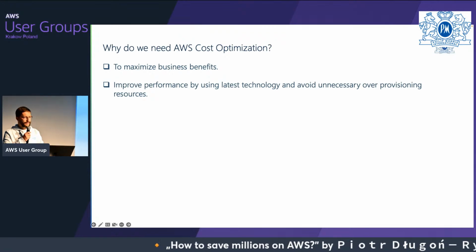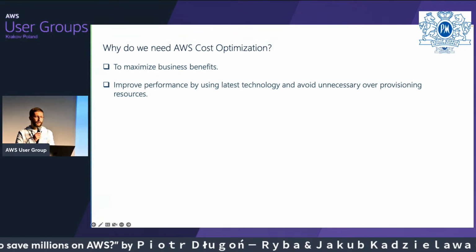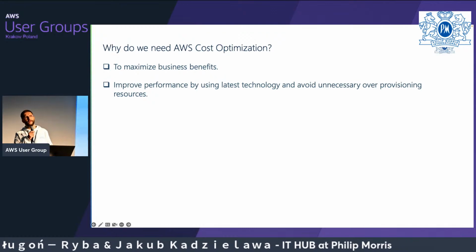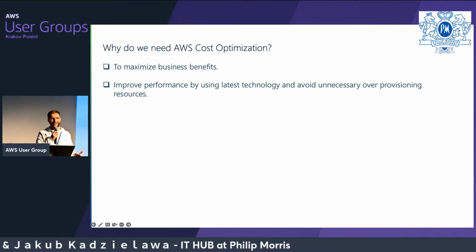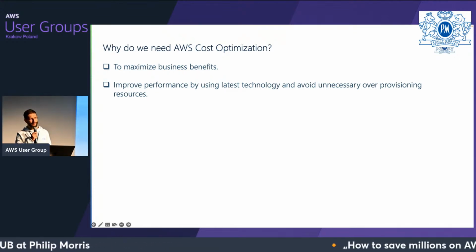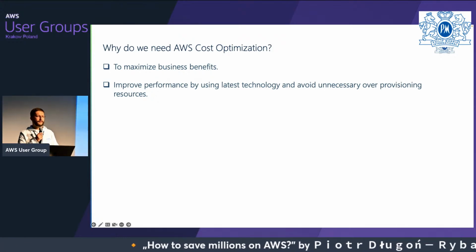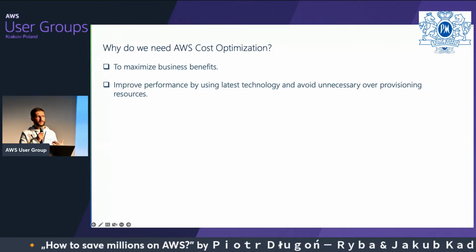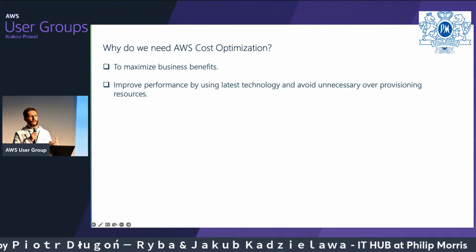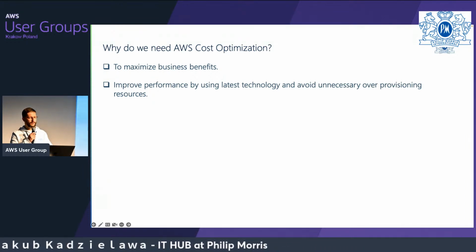So what else? Improve performance. How is improving performance connected with cost optimization? Just by checking what you are using, you can optimize your infrastructure in public cloud, use the latest version of the machines, of the storage and so on, and then you will really save money, and you'll increase your performance. I will show you later how big an impact is related to these small changes.